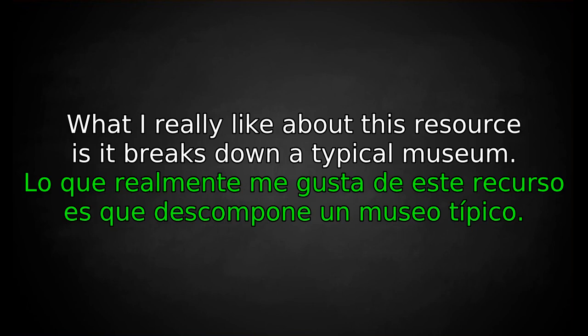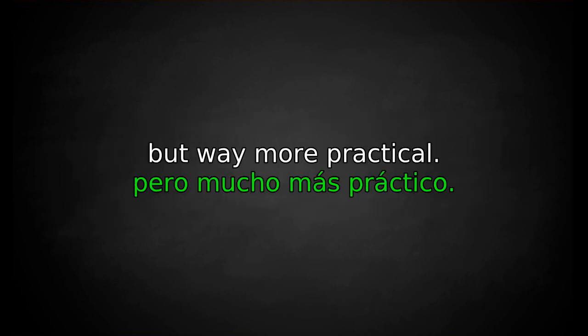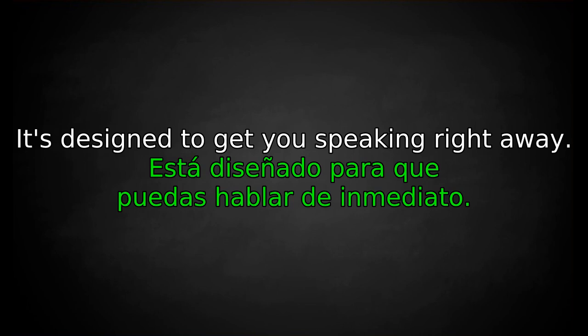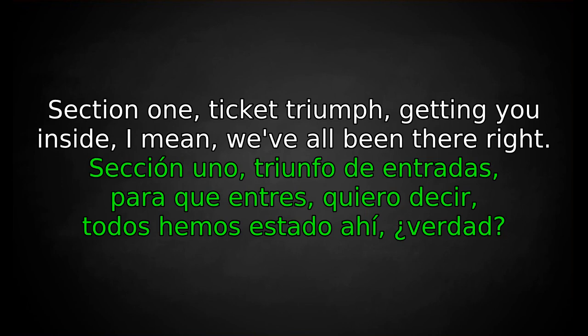What I really like about this resource is it breaks down a typical museum visit into bite-sized dialogues, almost like a phrase book, but way more practical. It's designed to get you speaking right away. Okay, so let's jump right in. Section 1, ticket triumph, getting you inside.